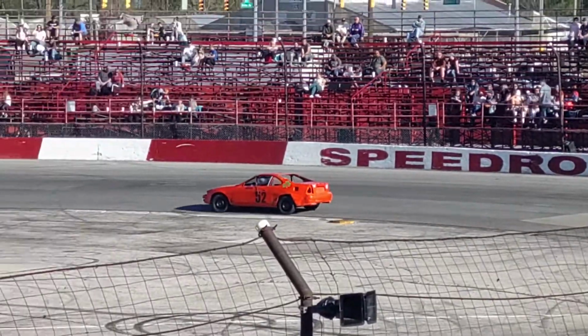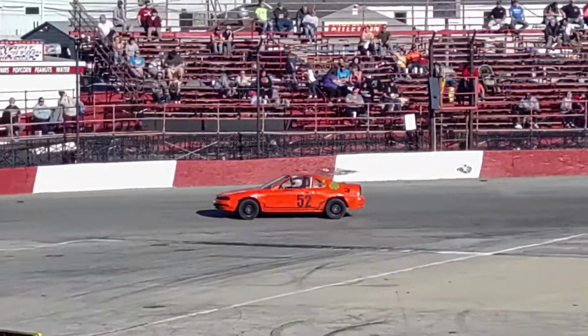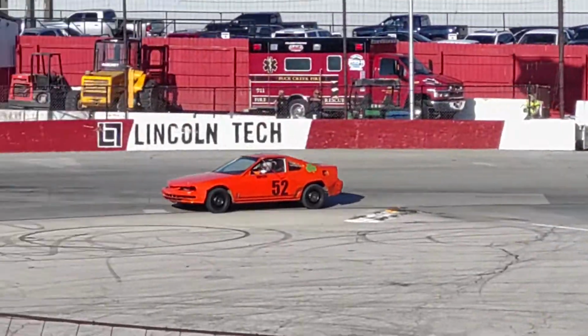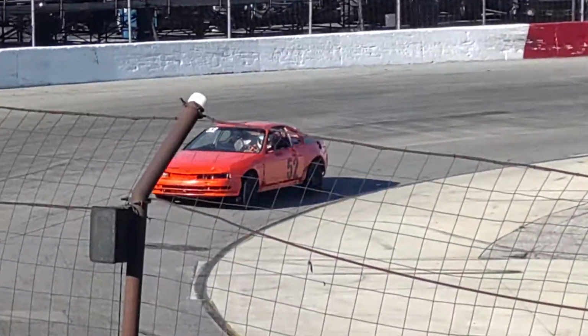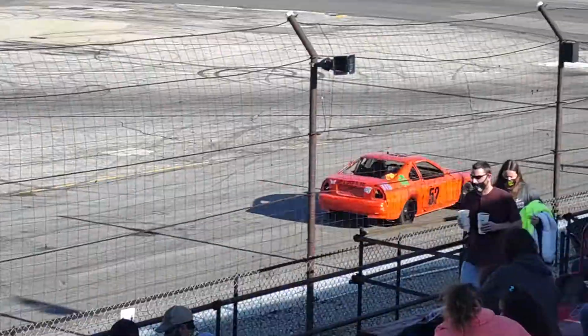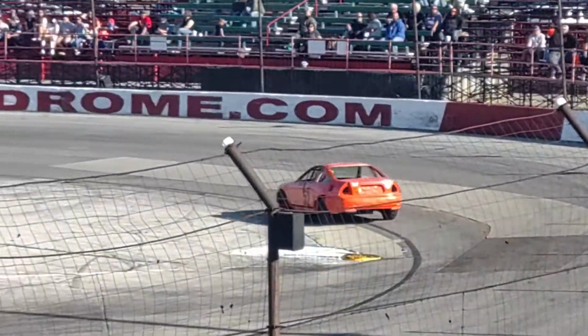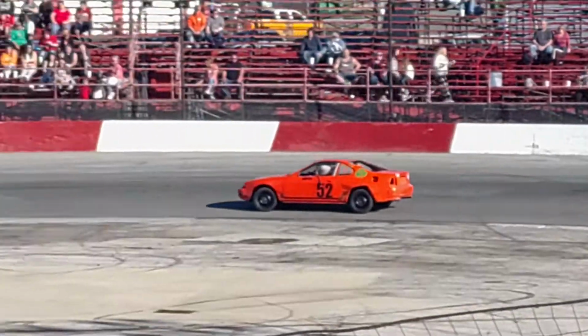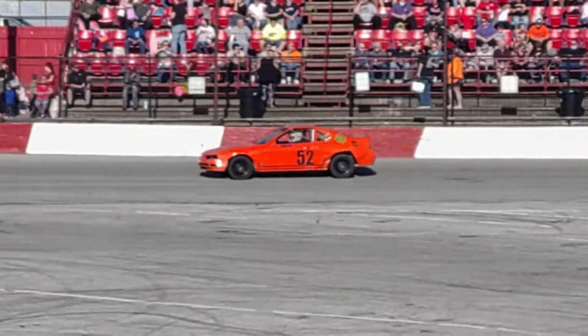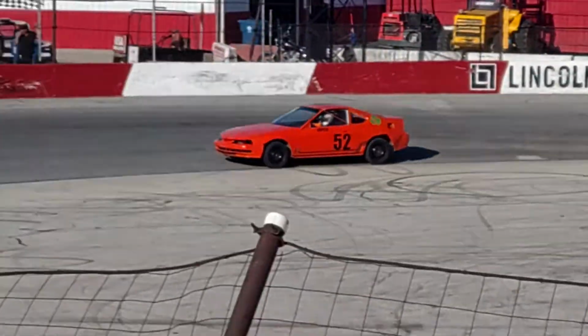Next up, Drew Dubler and the Orange Crush 52. And this will be our 10th qualifier with a time. Dubler's in, my third quick so far, 15.796.